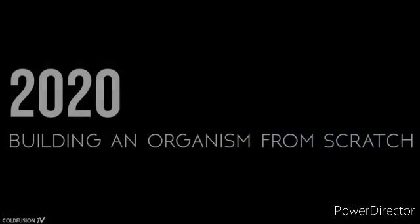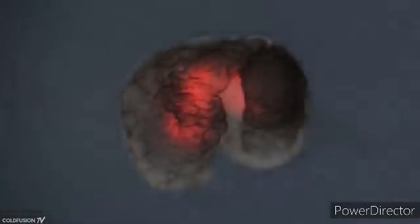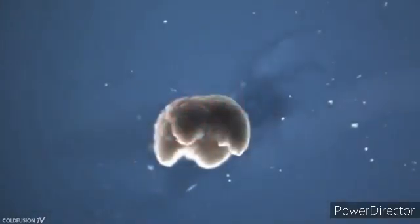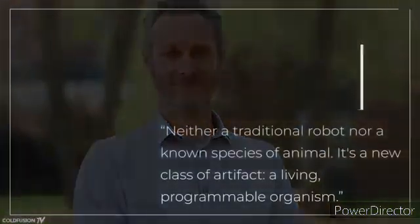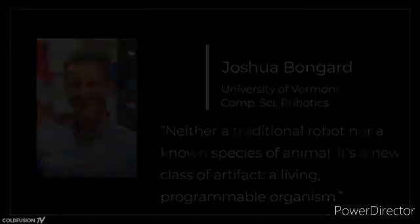Those people who saw those episodes were completely blown away, but this latest breakthrough is different. This time, the breakthrough by a team of scientists at the University of Vermont was to create something completely new. It is the world's first living machine designed from the ground up. Joshua Bongard, a computer scientist and robotics expert who co-led the study, sums it all up. What they've created is, quote, "neither a traditional robot nor a known species of animal. It's a new class of artifact, a living, programmable organism."